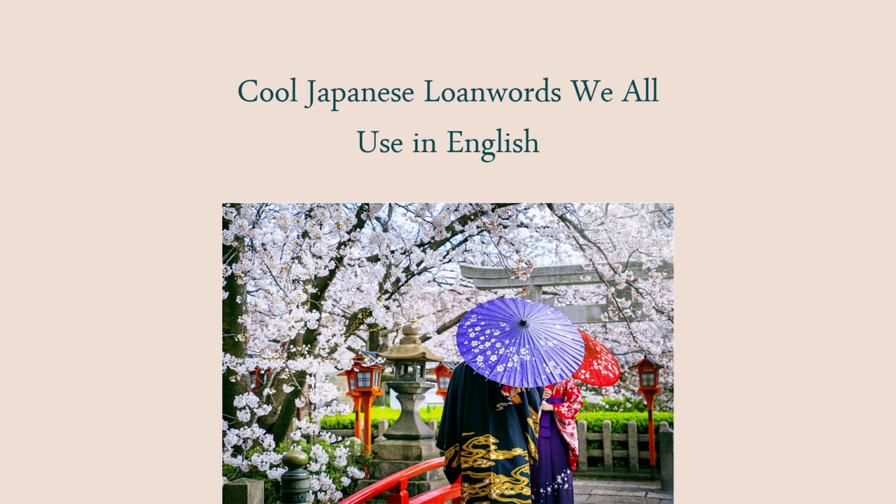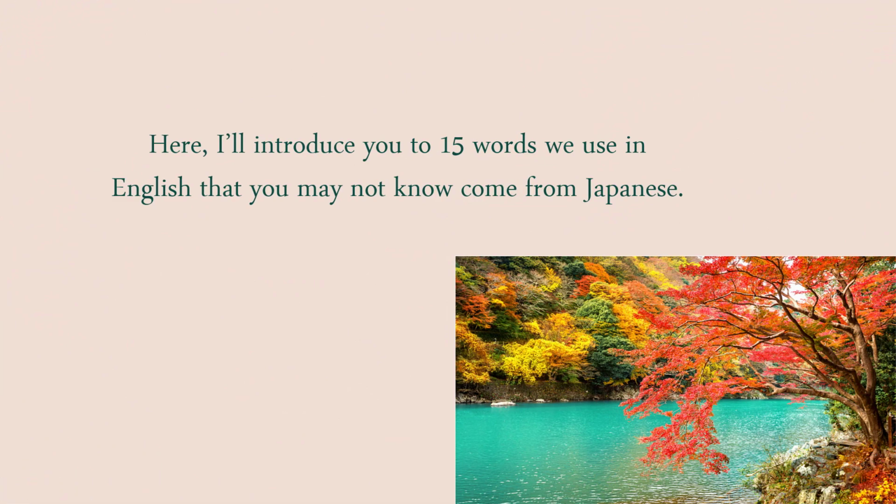Konnichiwa. Hello, today I'm going to talk about cool Japanese loanwords we all use in English. What does it mean, loanwords? A loanword is a word adopted from one language and incorporated into another language without translation. Here, I'll introduce you to 15 words we use in English that you may not know come from Japanese.